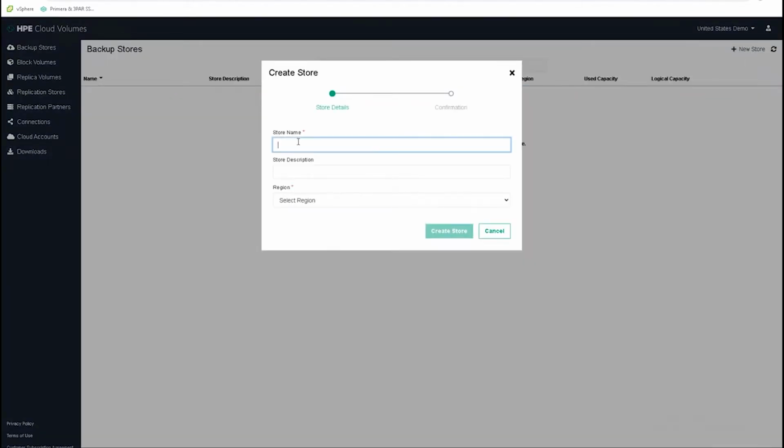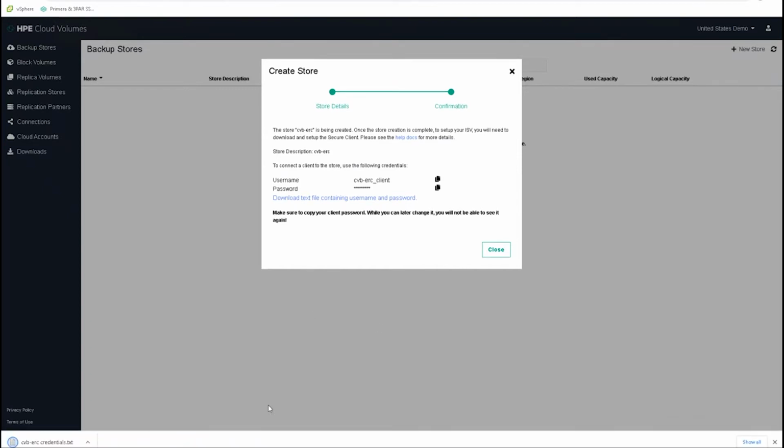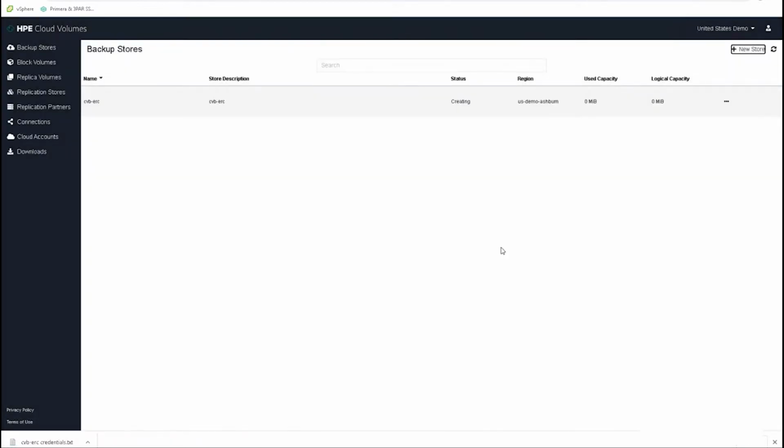We'll give our store a name, so I'll just name it CVB ERC. Store description is optional, and then the region, there's only one region in my case, and we'll select Create Store. So very important, you get a username and password that we'll eventually be adding to Veeam when we're creating a backup repository. So we'll want to make sure to download these username and password for later. And so I downloaded it, I'm going to hit close.